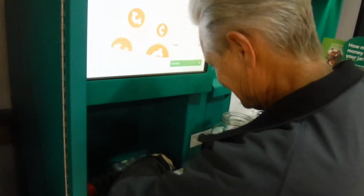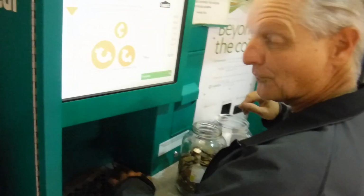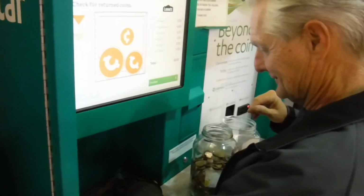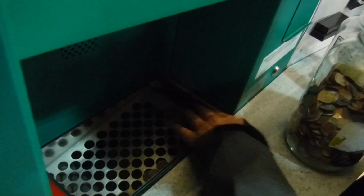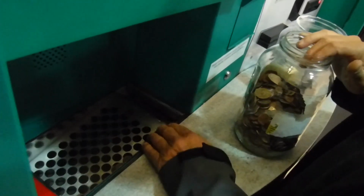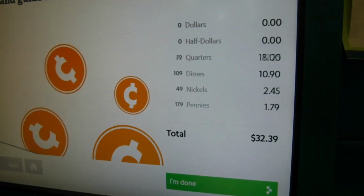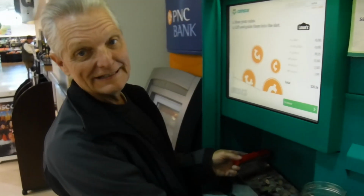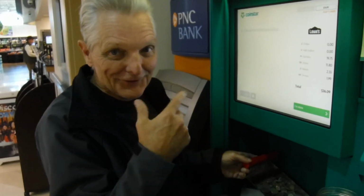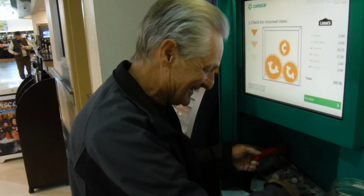Alright. Am I doing something wrong here? It's a little slow. Remember, it only goes in one coin at a time. Alright, we're up to... already. All right, here we go. You know, a lot of y'all clean your coins in little tumblers and all that. I clean mine at a Coinstar. They come out perfectly clean on my bank account. It's a gift card. They're real clean.